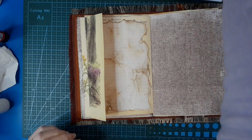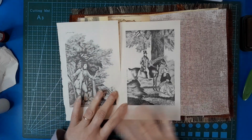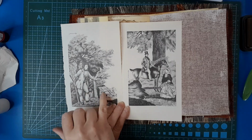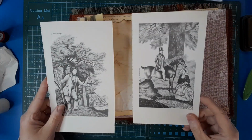But anyway, they've got pictures in them. And there's these two pictures here I thought might work with this journal. So just black and white, but they're really beautiful. This guy beside a tree, and there's a house over here amongst trees, and then this man and the lady with trees. And I thought, you know, there's trees, they could be in the woods.